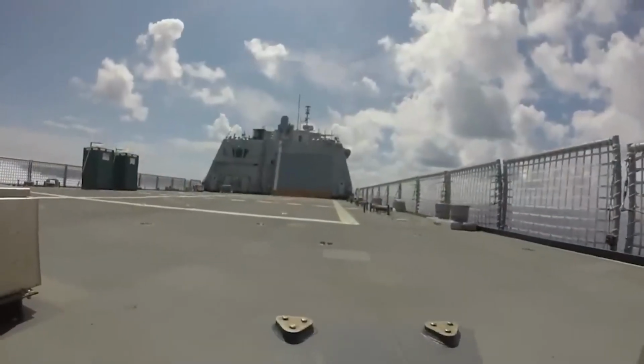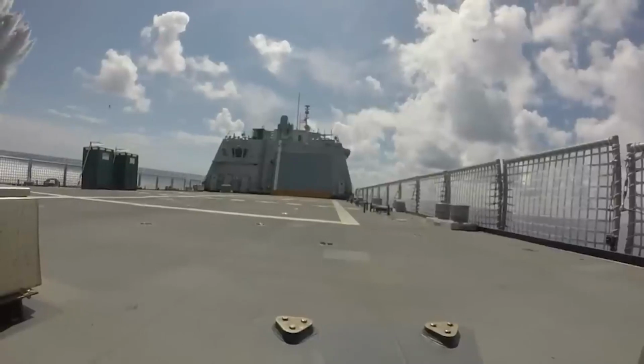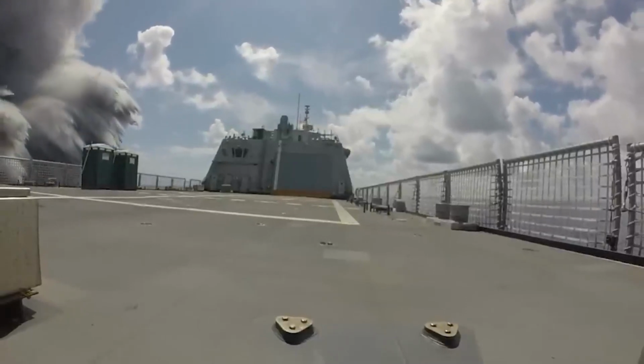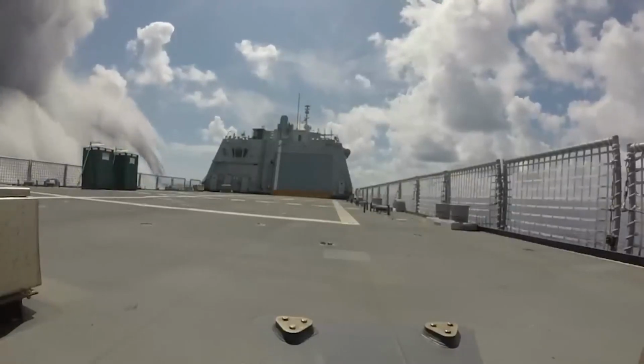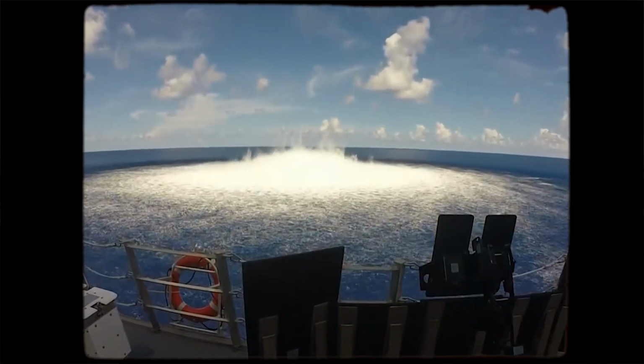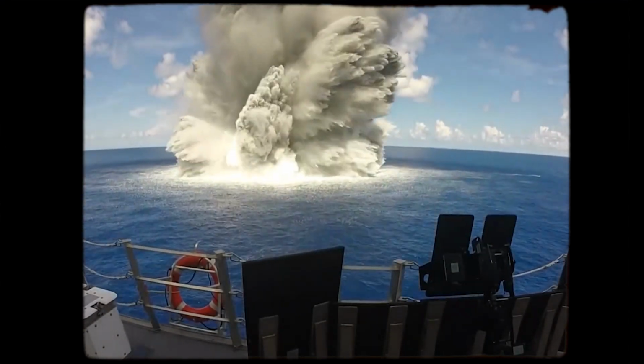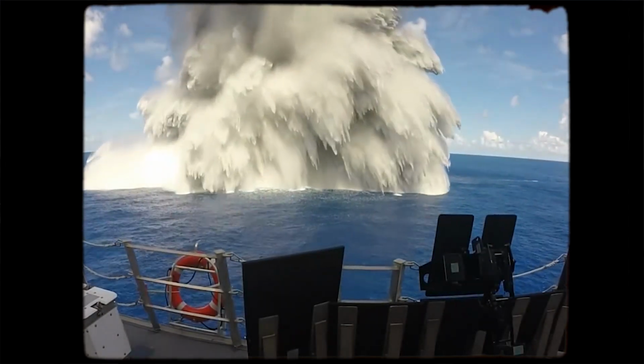These tests involved a meticulous procedure designed to evaluate the ship's ability to withstand the effects of underwater explosions and other forms of shock. Prior to conducting these 3 shock trials, extensive planning and preparation were probably undertaken to ensure the safety of personnel and the integrity of the ship.